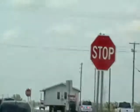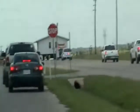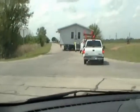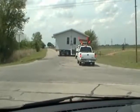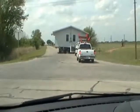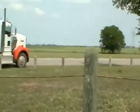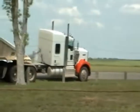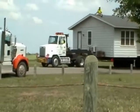Clear shot, real high lines here. This part's super easy for them. The easiest part of their journey. Got to a little more tricky terrain here. Going up under the house to make sure everything's doing well. Next vantage point here. Got a gravel hauler pulled over so we can bring our house by. And here it comes.